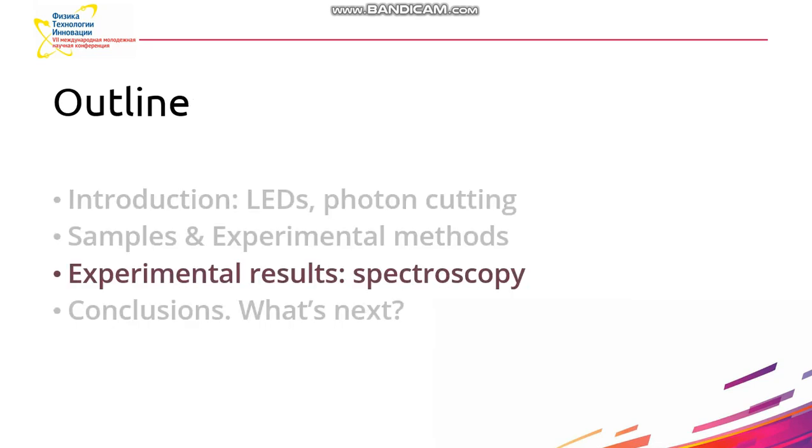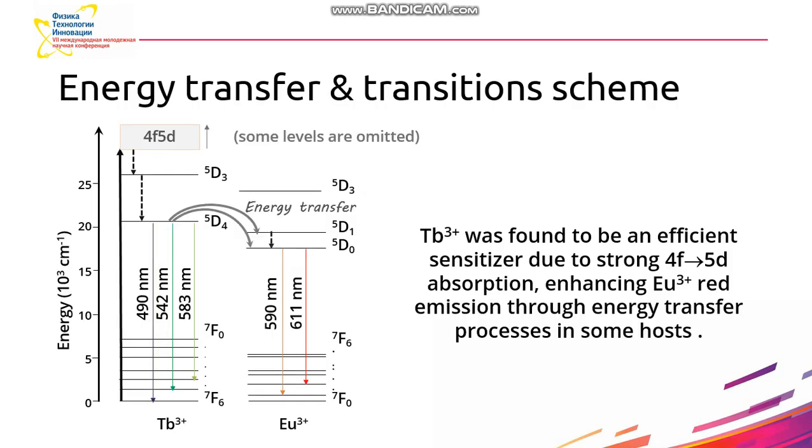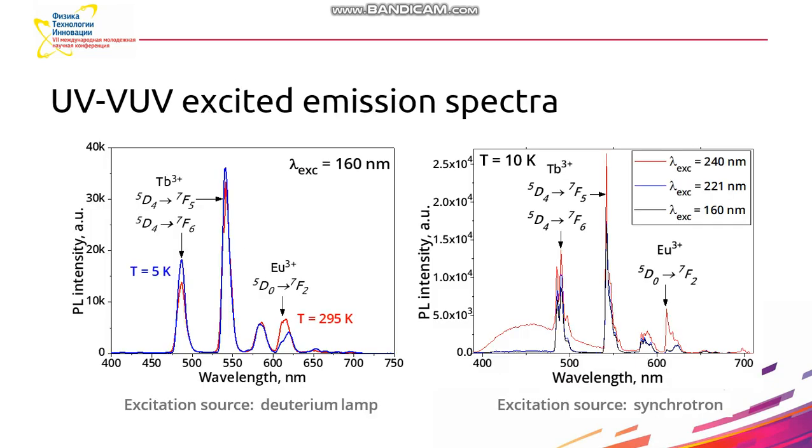Before I move on to experimental results, we need to consider the energy transfer diagram between terbium and europium 3+. So it was found that terbium can efficiently enhance red emission in europium via energy transfer. On this slide, you can see emission spectra under UV-VUV excitation, and it is easy to notice that europium 3+ emission in the red range is rather weak compared to terbium 3+ emission.